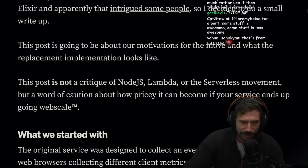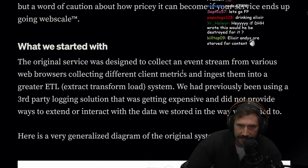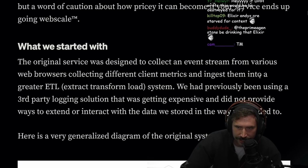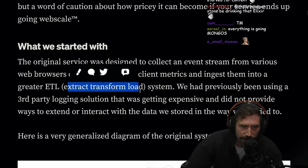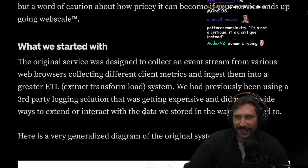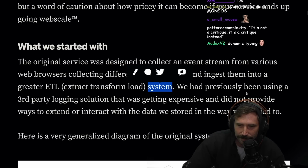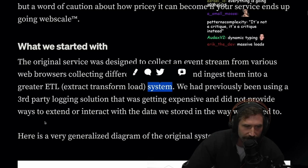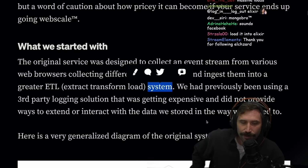Mongo database trademarked. We started with the original service, designed to collect an event stream from various web browsers, collecting different client metrics and ingesting them into a greater ETL. Extract, transform, load. I love a good extract, transform, load system. We had previously been using a third-party logging solution that was getting expensive, and it did not provide ways to extend or interact with the data we stored in the way we needed to.